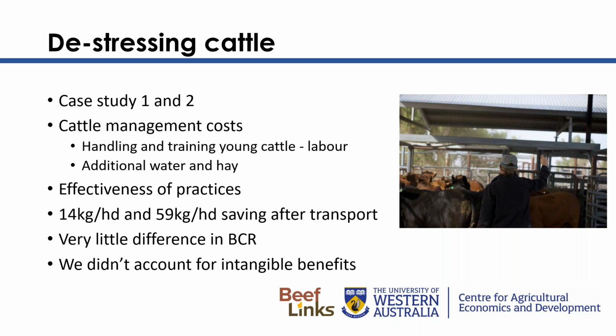Anyway, it's not an overly profitable exercise, I guess, but importantly, we didn't account for any of the intangible benefits, specifically around animal welfare. And I just wanted to touch on that briefly.